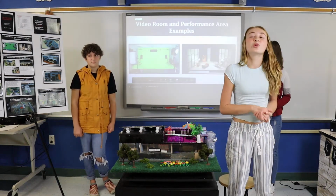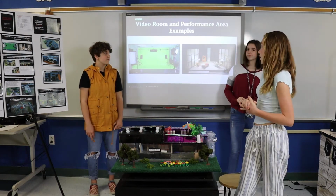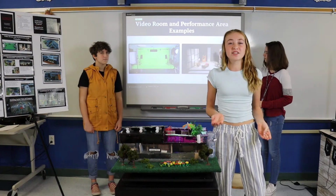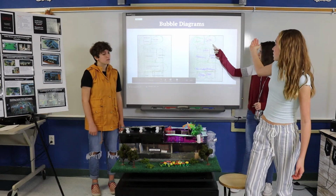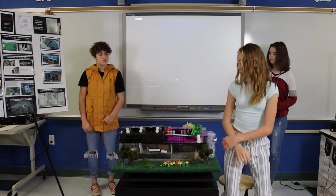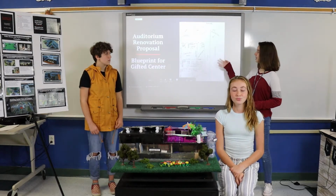The video room will include a green screen and professional video equipment. We'll also remodel the stage so it's more modern and more safe. Here are our bubble diagrams with our wet areas, our construction areas, and our stage. Here's our blueprint. It shows what will stay and what will go.